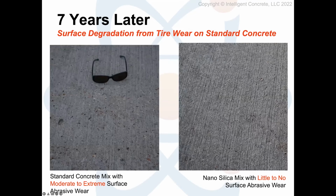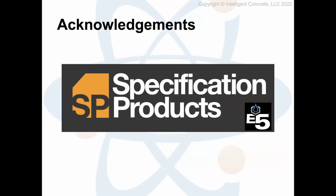When we take a closer look, and I'm using a rudimentary scale here, some sunglasses, but it proves the point. And granted, the nanosilica doesn't look like it was poured yesterday, but this is 7 years later with the same heavy traffic, the same volume of traffic, the same de-icing salts and brines. And it was able to withstand that aggressive wear and tear, not only from the physical abrasion, but also from that chemical attack. And this is before we knew why.